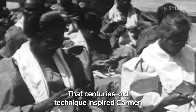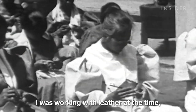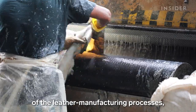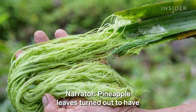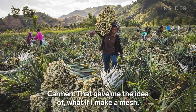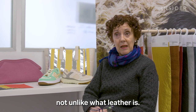That centuries-old technique inspired Carmen when she first heard about it 30 years ago. I was working with leather at the time, but I realized the unsustainability of the leather manufacturing processes, and I discovered natural fibers. Pineapple leaves turned out to have the perfect mix of strength and flexibility, and they can grow up to 6 feet long. That gave me the idea of what if I make a mesh, not unlike what leather is.